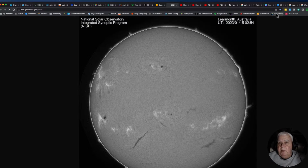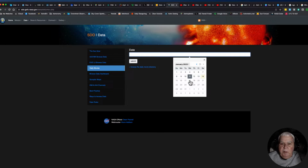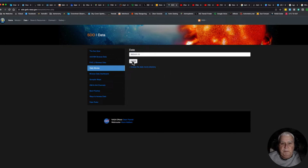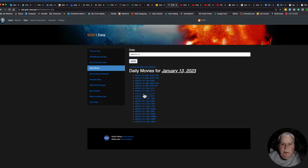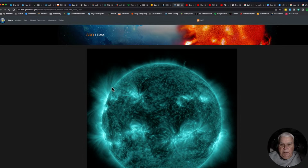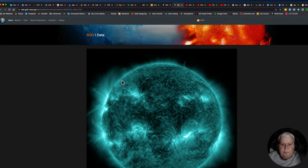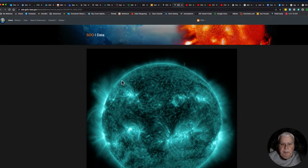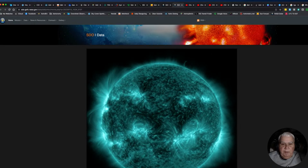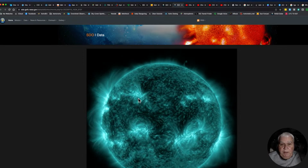Let me go over to NASA Solar. Go to the 14th. Let's try the 13th. Yesterday, and we want to get this guy here. Isn't that wild? So I've been imaging this using a Quark chromosphere, but we're going into the solar maximum, so it is active, crazy active.